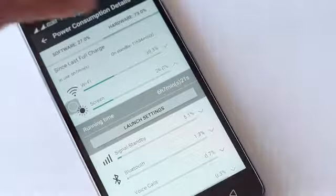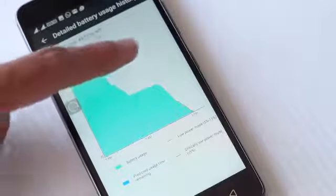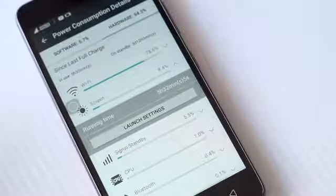Even when I was using it as my secondary device, I could go for around 2.5 to 3 days on a single charge with 5.5 hours of screen on time. So the battery life is insane on this phone, and the optimization of the software is also top notch, as I would only lose around 1% of battery overnight. So a big thumbs up to Lenovo for that, and even if you are a heavy user, the K6 Power has enough juice to serve you for a full day or maybe even more.